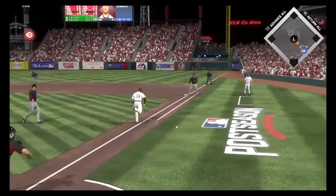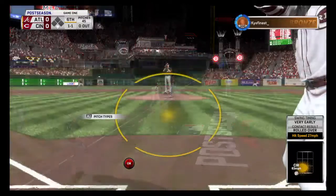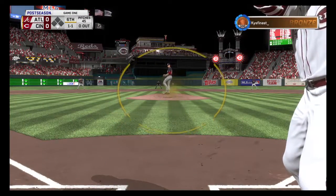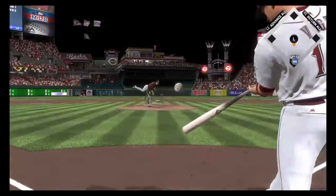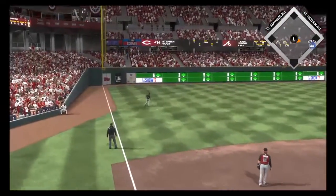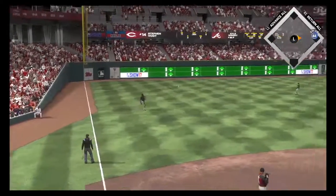Yeah, it amazes me how every game you pitch can be so different, Matt. Sometimes it feels like guys can't touch you and you're just punching everyone out. But other times, you don't have your good stuff and you really rely on movement and location to get outs. That's been the case for him today, and it's really working.